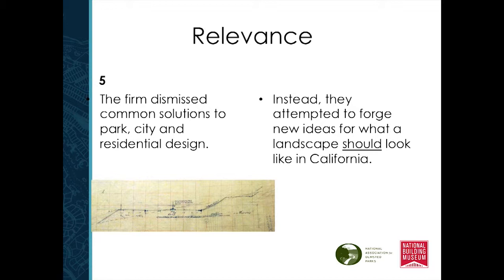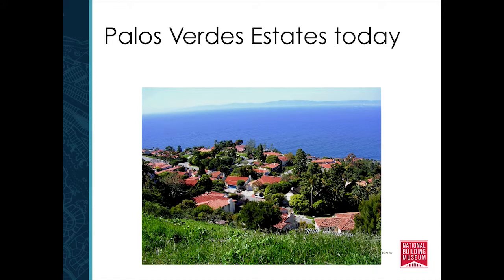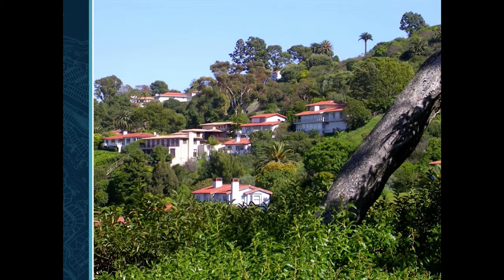They dismissed the common solutions, like that park that we usually see as being a large pastoral central park, began to rethink what parks should look like in California, and really began to think about new ideas for what was appropriate here. So here's Palos Verdes today, and after 90 years, you can see that they've kept all of the historic structures. Everything is still in place, including, in this last slide, even the CC&Rs that were put in place in 1920 are still being followed today.